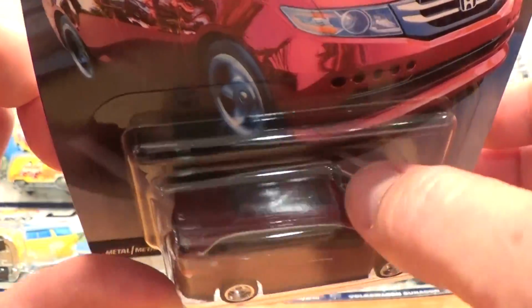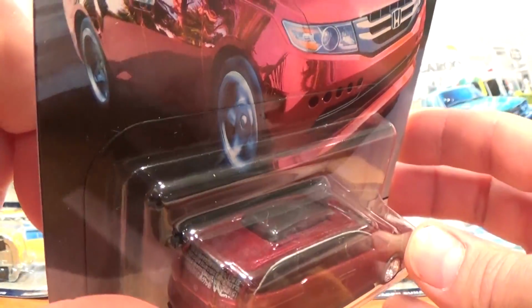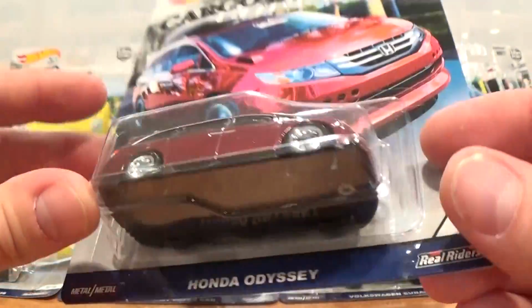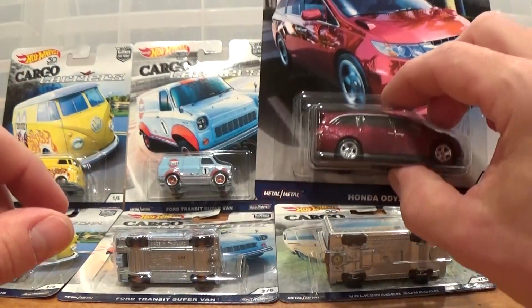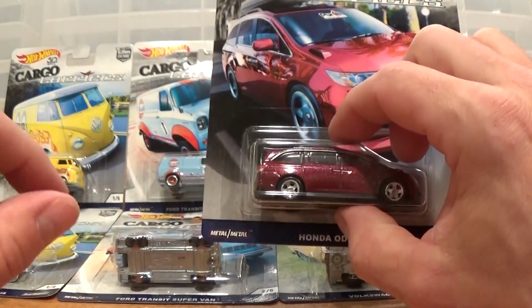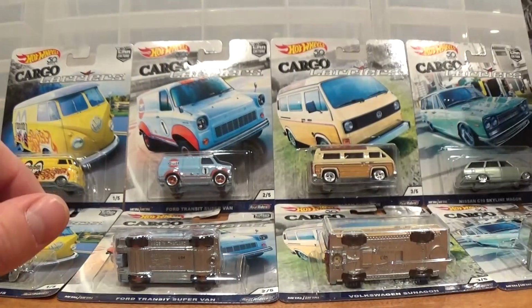It does have a big sunroof on top for a custom look, but all in all, really nice van. Hoping to see more realistic versions of this van, possibly in gold would be nice as well.